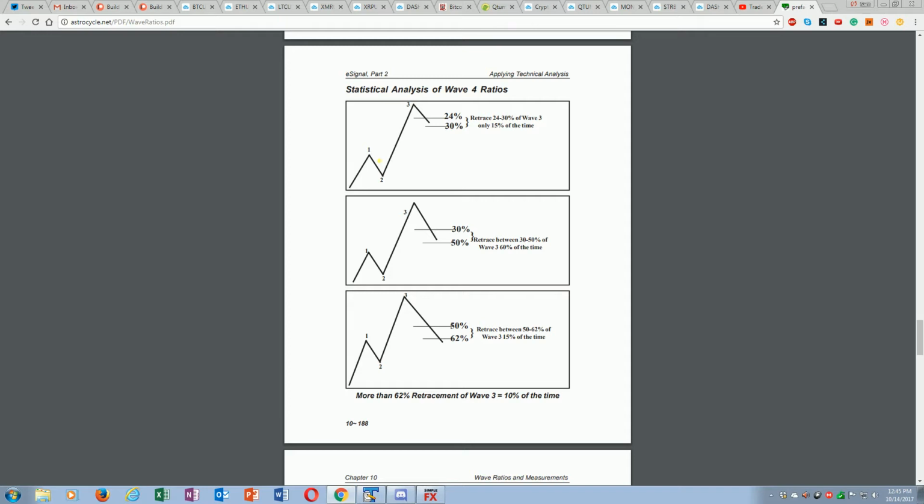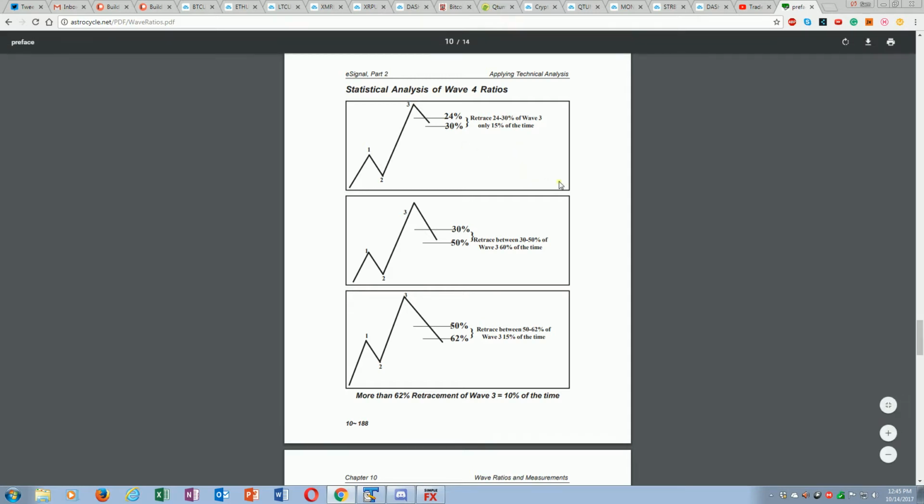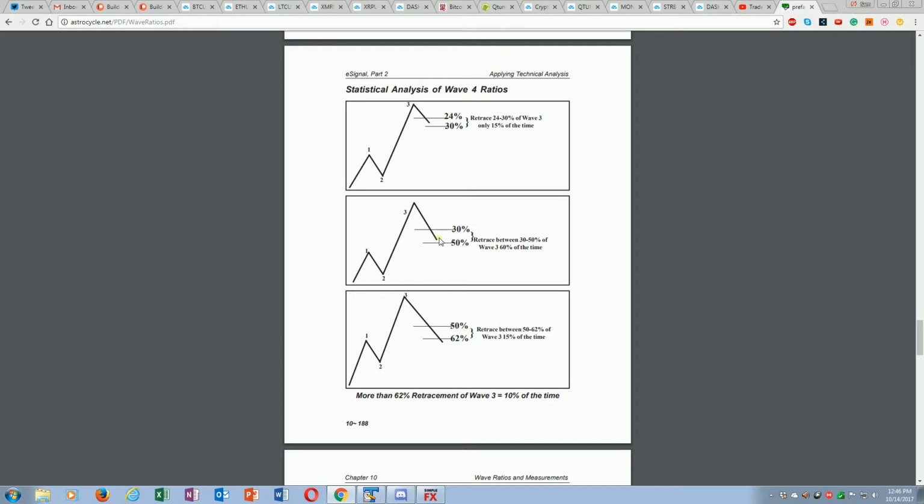This was eSignal, and this was statistical analysis over many, many millions of waves where they could come up with some data that's useful to us. So we can look at where the majority of wave 4s retrace before moving on to finish the 5-wave count. We can see here that between 24 and 30% of the time, a wave 4 will retrace only 15% of the time. The vast majority are between 30 and 50, which would offer the 38.2 and the 50. That's the most common. You're getting 60% odds there.